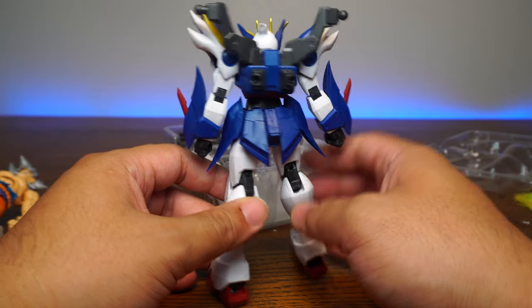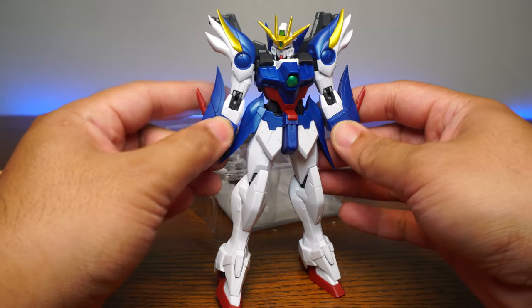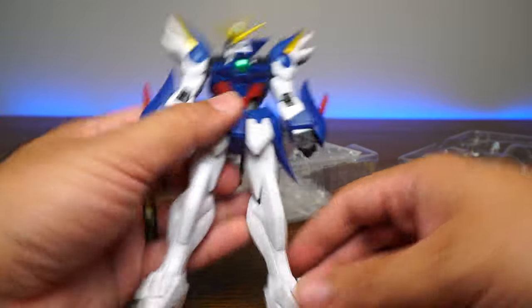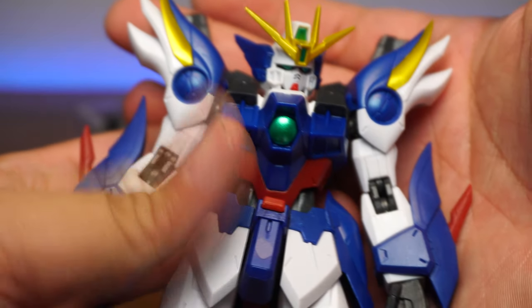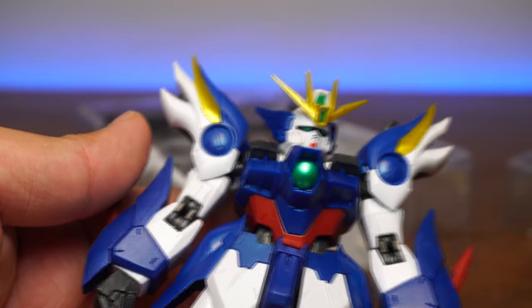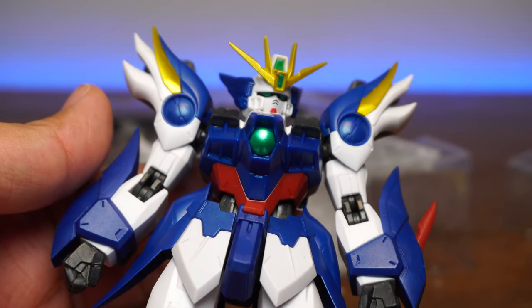Oh, I'm psyched. And I can't wait to put on the dual beam rifles and he puts them together. Oh, for the finale of Endless Waltz. Fantastic. Let's look at the Gundam face real quick. Of course, we always got to look. They all have that classic Gundam face. And man, just look at the blue, the white, the red, everything fantastic. You even have a pearlescent paint on the centerpiece right there, as well as the top of the helmet right there.